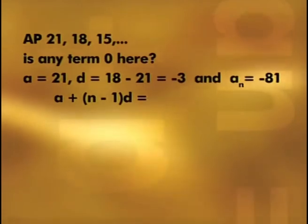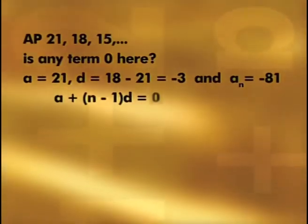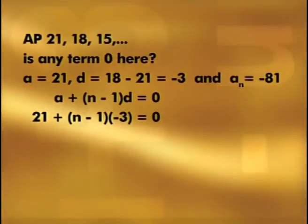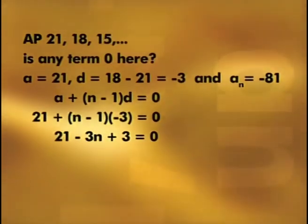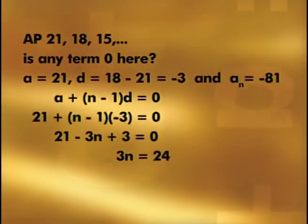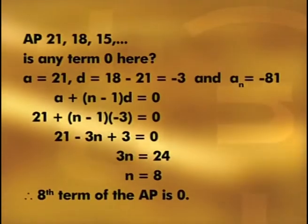Now, in the second part of the problem, we have to check whether for any value of N, AN is equal to 0. So, by equating A plus (N minus 1) into D to 0, and by putting the values of A and D, we get 21 plus (N minus 1) into minus 3 is equal to 0, 21 minus 3N plus 3 is equal to 0, that makes 3N equals 24 and N is equal to 8. Therefore, the 8th term of the AP is 0.